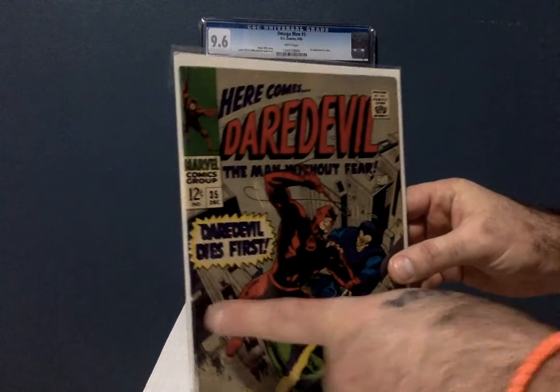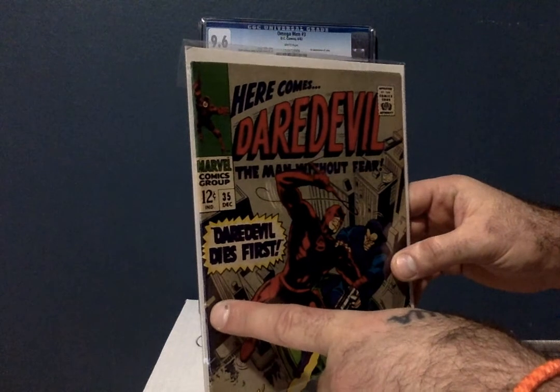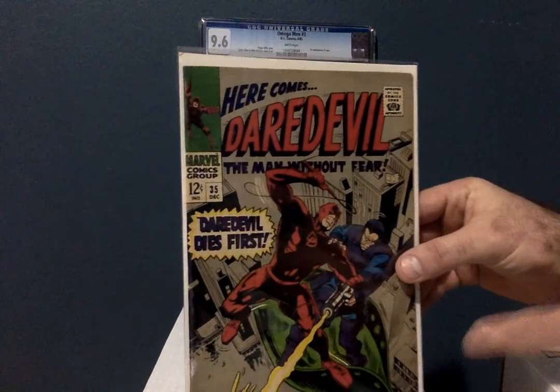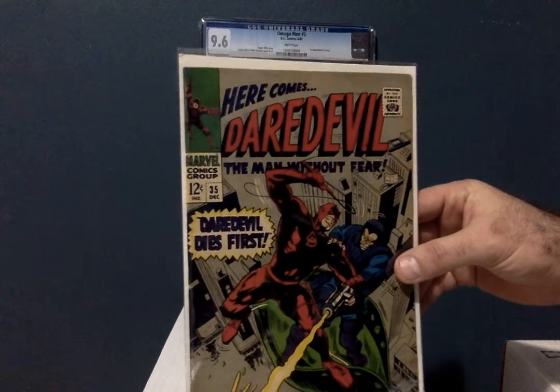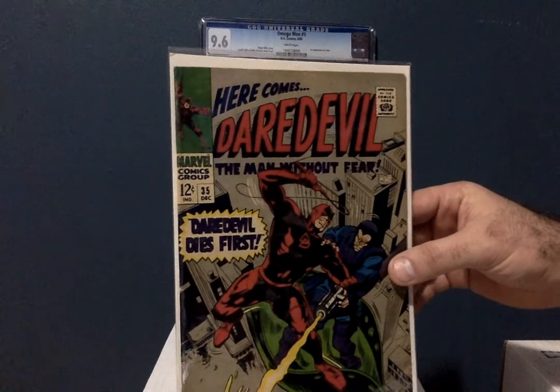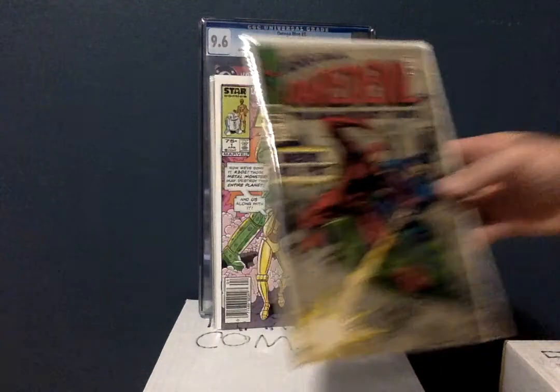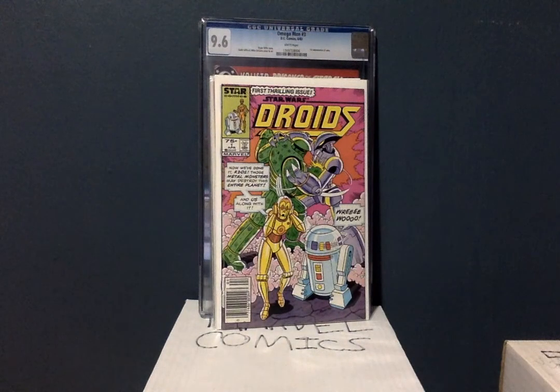There is a little break there and in a few other places, and a very slight spine roll, but I'm really digging this. Great Gene Colan right there, number 35, which helps fill the gap in my Daredevil collection.